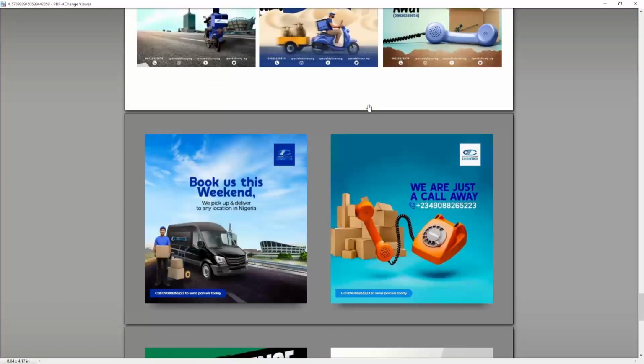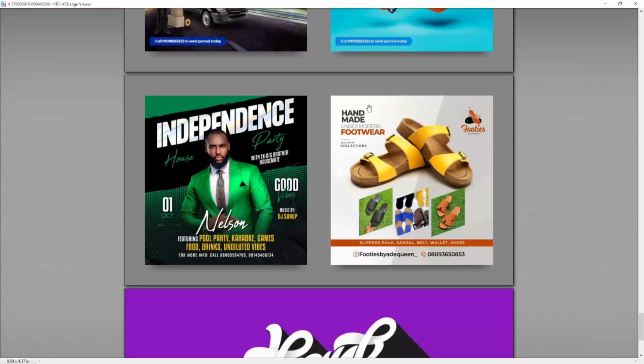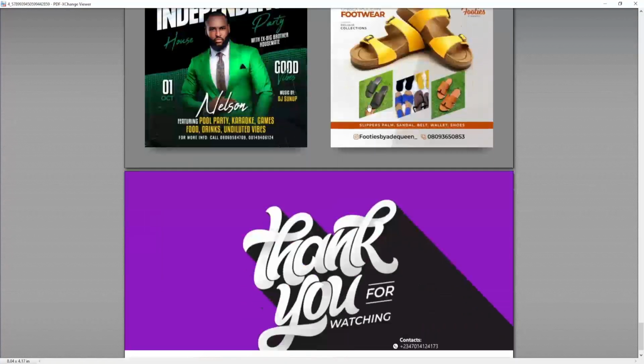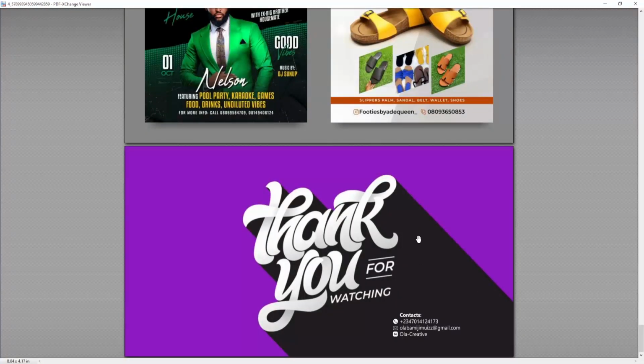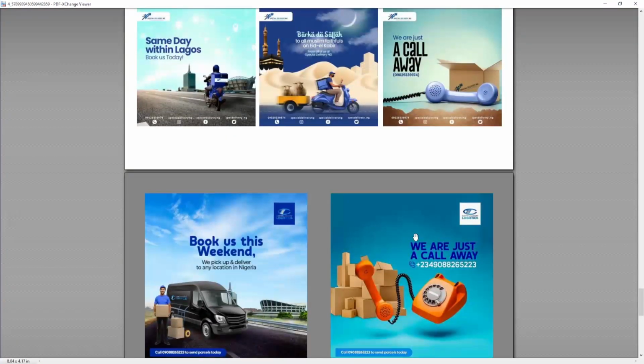So Moise, I think you need to work. I'm sure you get my point, and I believe that you're going to redesign this because your portfolio is not really well organized. All right, the layout is not balanced. All right, it's not consistent.